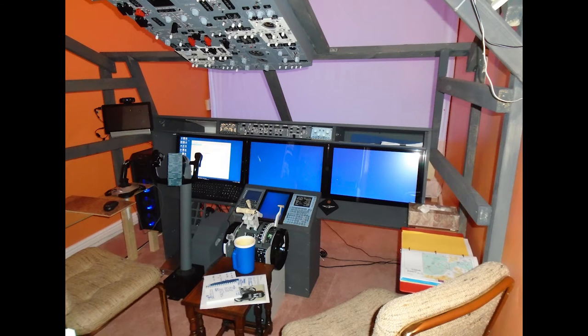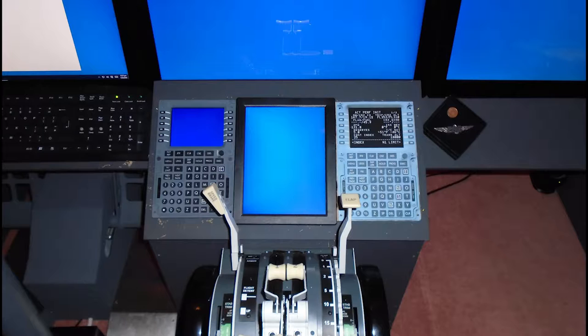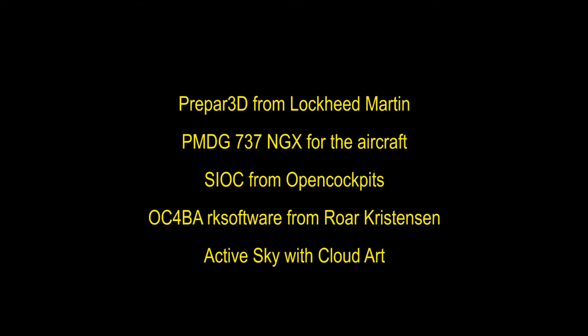Now it's time to turn it on and see if it all works. Using a couple of chairs borrowed from the dining room, I installed the Windows 10 Professional operating system, 64-bit, and then installed the software I would need for the simulator.